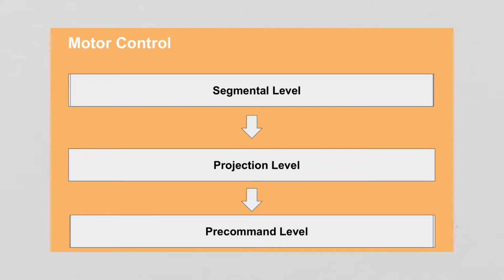The highest level of control is the pre-command level. The pre-command level includes the cerebellum and the basal nuclei. Remember, the cerebellum coordinates and smooths out motor commands, and the basal nuclei does similar things. The basal nuclei gets information from the cortex, and then sends information back out to the premotor and prefrontal cortices through the thalamus.